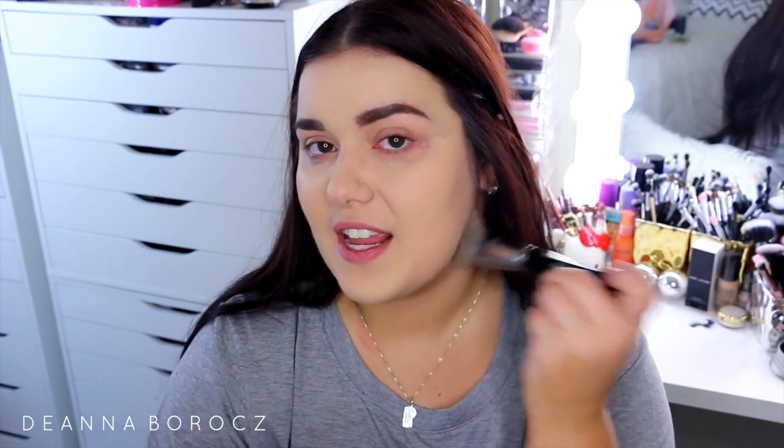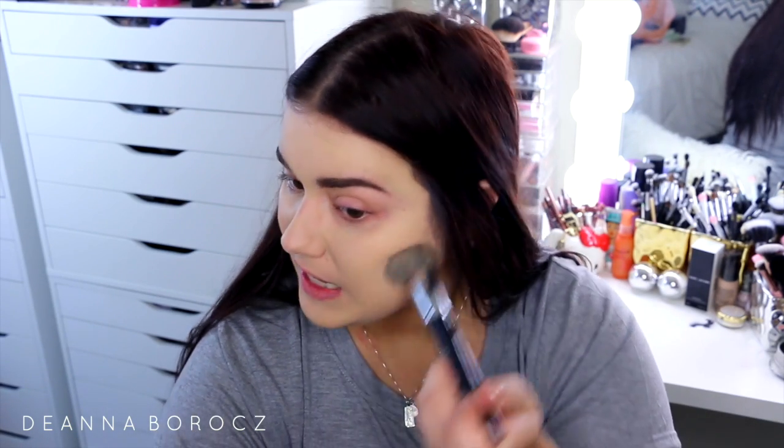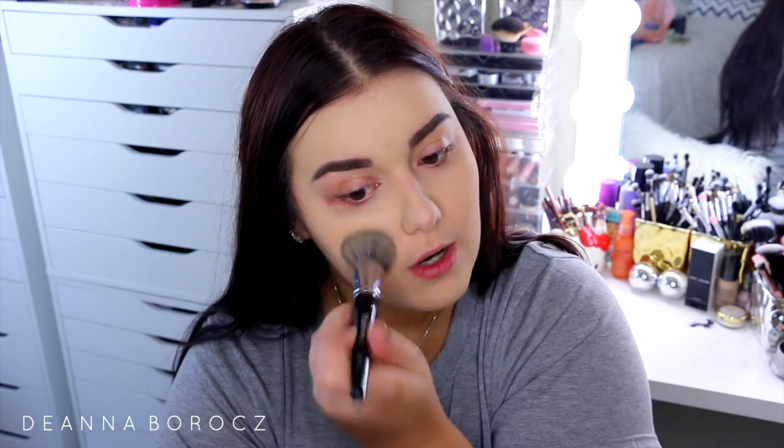I was thinking this was gonna be super full coverage, especially because it was more of a runny, liquidy consistency, but I'm liking the way it looks right now. It's definitely liquid to powder. I feel a little tackiness, but it's not anything that's unusual for foundation. It does feel a little bit more on the powdery side for something I've never tried before. I've never really tried something that's more liquid to powder, so we shall see. But right now, I am really liking it.